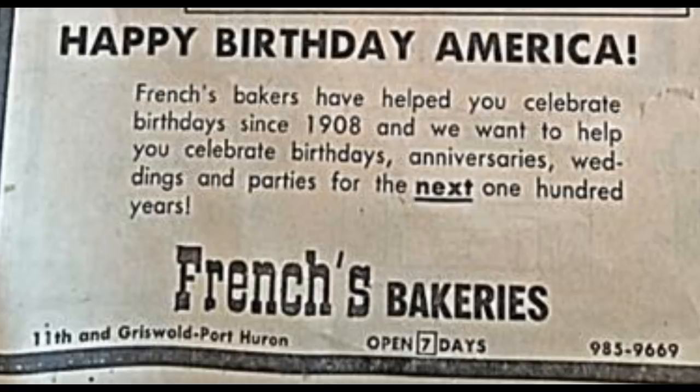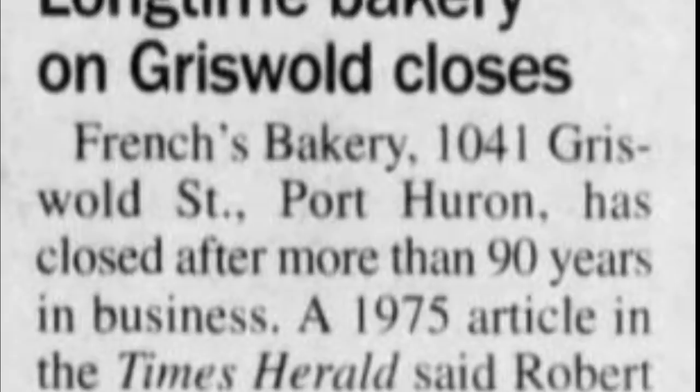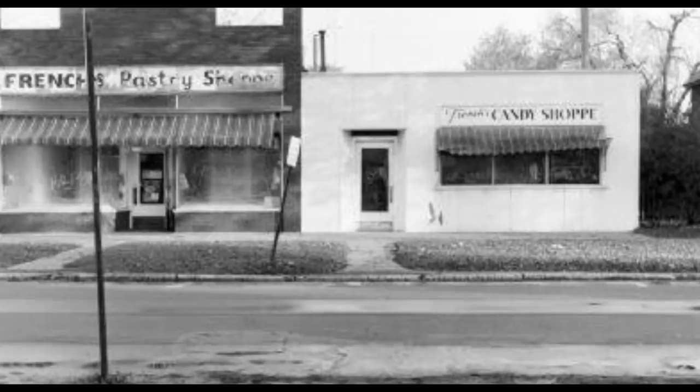Well, unfortunately, they didn't make it. The business that was started in 1908 lasted until 1981, when it was closed. And you can look at this article here at your leisure. On a side note, if you look at the building to the right, you can see that it says French's Candy Shop. So at one time they carried candy as well, although I don't remember that. I don't know how long it was in business at that location, but proof is in the pudding here.